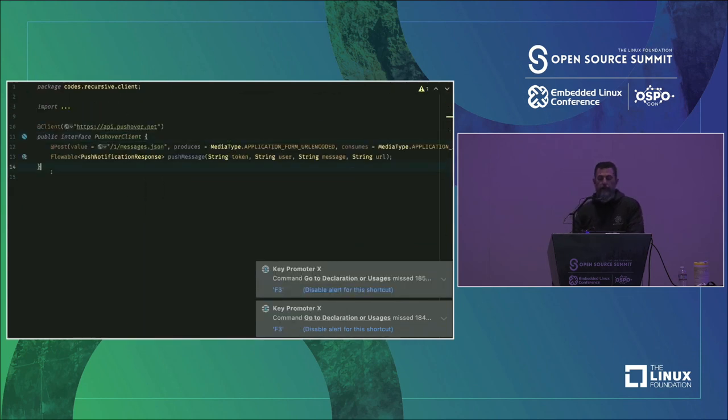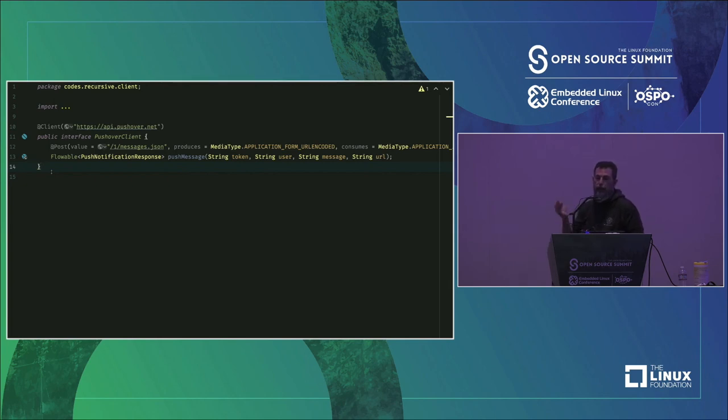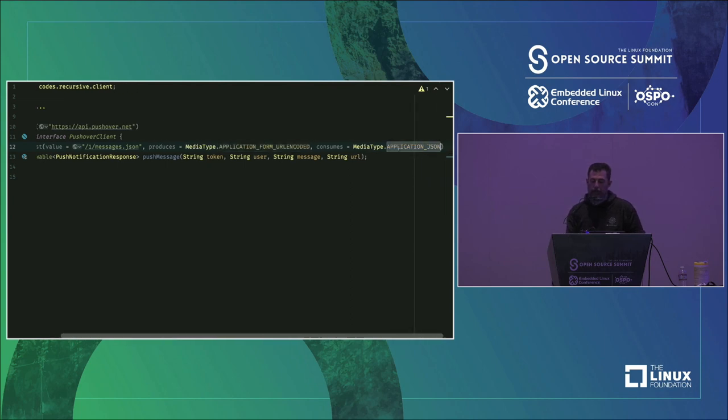Another awesome feature of Micronaut is what they call declarative HTTP clients. A declarative HTTP client, in this case, is an interface that's annotated with @Client, and the @Client annotation accepts the root URL to use for that client. And it just has method signatures for each method that you want to map to that HTTP endpoint. So in this case, the endpoint for the pushover REST API is /1/messages.json. It produces application form URL encoded, and it consumes JSON.